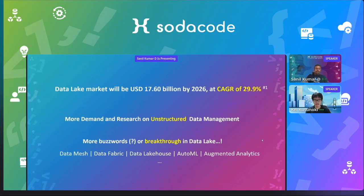It's not different for data lake as well. The data lake market is growing. Even if you forget about the data lake specifically, the data management part of it, a lot of research is happening in unstructured data management. That's why the data lake also has more and more different technologies or buzzwords. It's not really buzzwords today. Breakthrough research is happening in the case of data lake as well, like data mesh, distributed data management, data fabric, data lake house, Auto ML, which is automatic machine learning for data cleansing, data preparation, and so on and so forth. So there is a lot of research happening in this space.